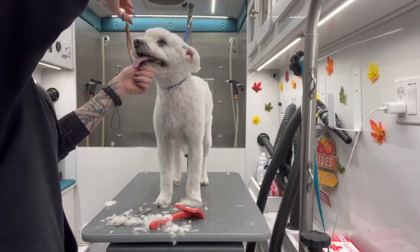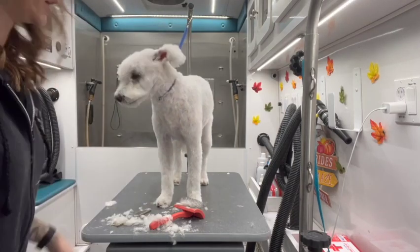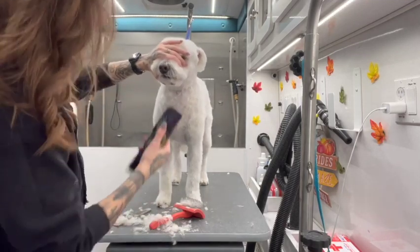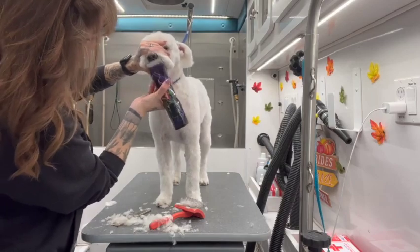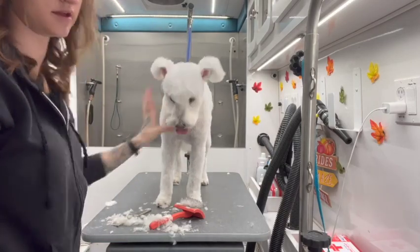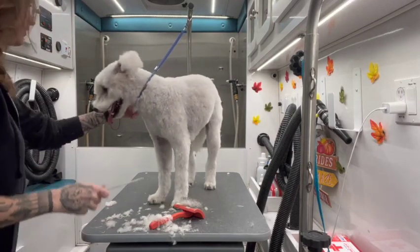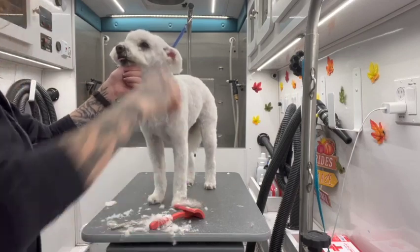Difference in grooms is shaving their lips right here. A lot of dogs won't like it, but if you are able to do it, it makes a big difference just in the way they look. It looks a lot more clean. It's like one of those things that's like, wow, and they look really good and you can't pinpoint it, but it really makes a difference.